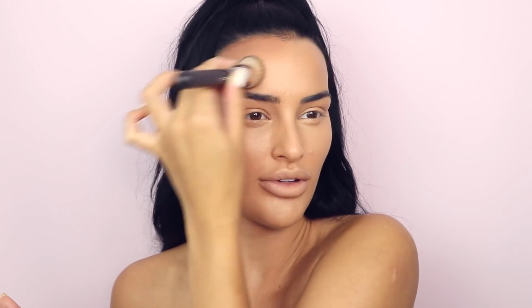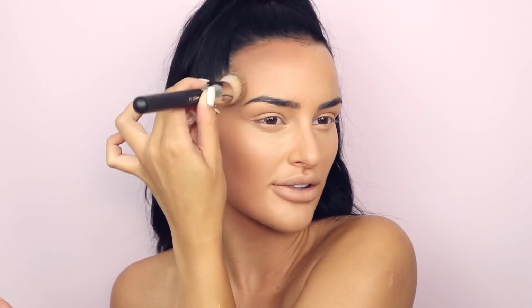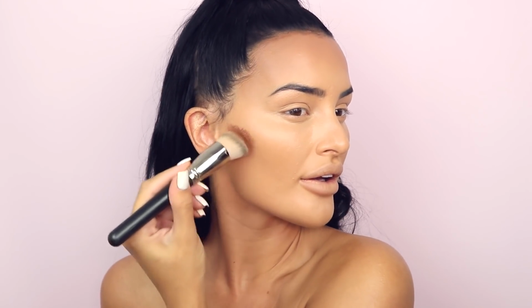So I'm just going to contour my forehead, obviously. Look at the size of it. And I'm just pressing it on. I don't want to rub too much because I don't want to disturb the foundation underneath. So I'm just pressing it. And then I'm going to apply it just here underneath my cheekbone. I'm doing the same on this side, just applying it under my cheekbone.